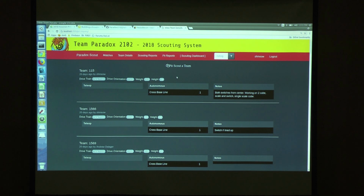The reason that we don't exactly prioritize pit scouting is because a team could tell you anything. They could say, oh, we can put 20 cubes on the scale. And then during the regional, if you were using our application, you could go back and say, I'll be the judge of that. I'll go look at your team's data on our scouting application.